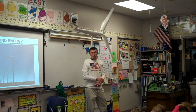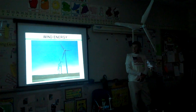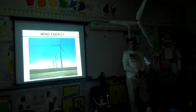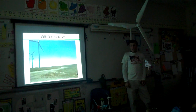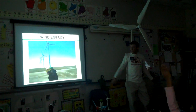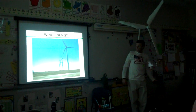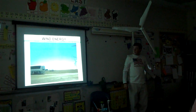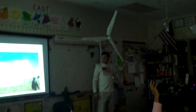So here are some of the big wind turbines and the wind farms out in Colorado. There are some in southwestern Colorado, and up north by Wyoming. They're big ones, just like we saw in the video. There are some people, and they're a lot closer to the camera than those turbines are. You can see there are lots of them all around the person taking the picture.